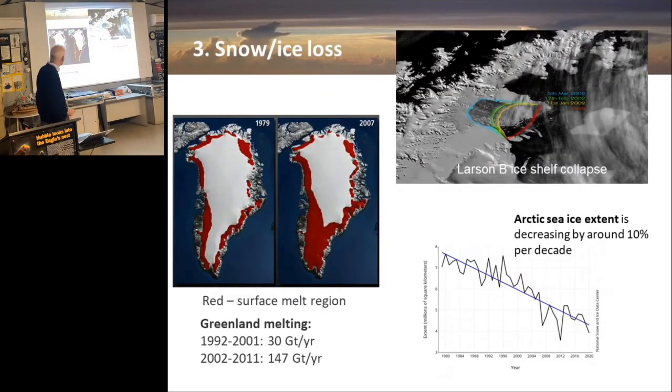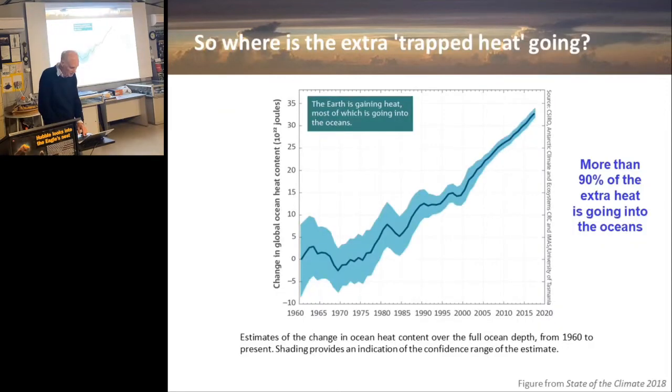Sea ice and snow loss I won't talk about, but it's very well documented: melting in Greenland, some ice shelf instability, and of course loss of Arctic sea ice. Here's perhaps a somewhat more technical plot, though it carries an important point. This is ocean heat content, a measure of the total heat that's stored in the ocean, averaging the heat over the full depth of the ocean. If you look at that, it has been relentlessly going up.